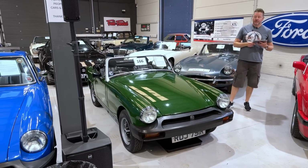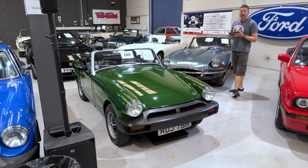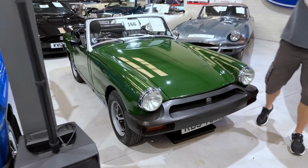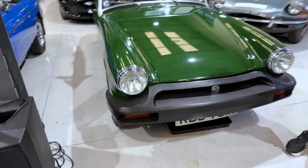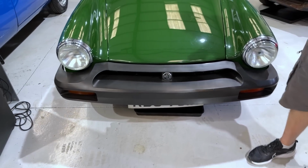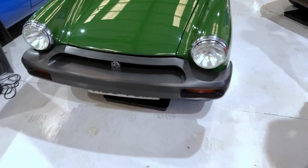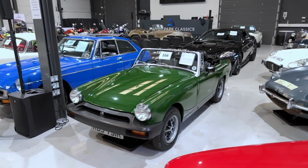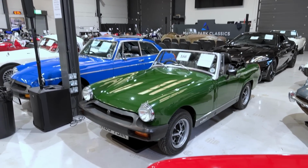The archetypal British sports car in the archetypal British colour. And everything I've just said about rubber bumper BGTs goes for Midgets too. Obviously, they're not quite as loved as the chrome bumper cars, but they're no less fun. They're probably a little bit cheaper to buy and a bit easier to live with. Drives and presents really well, this one. Lovely colour. Let's have a look.